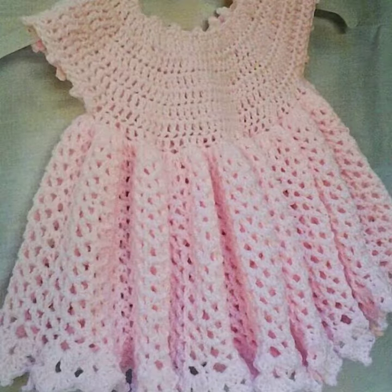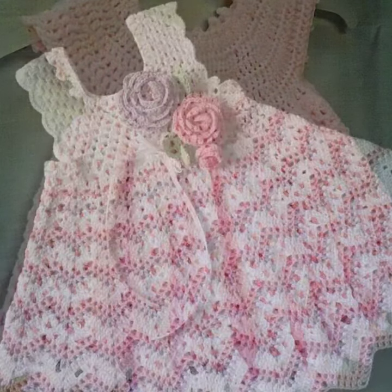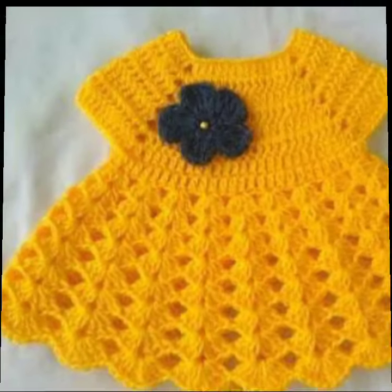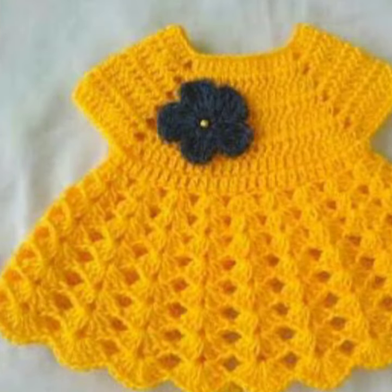Today I will talk about a more stylish and gorgeous collection of the most worn and most demanded baby collection: baby crochet frock designs, different ideas, and different color combination contrasts for you.